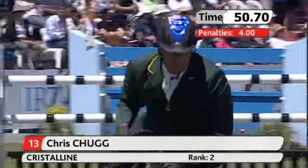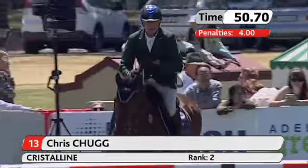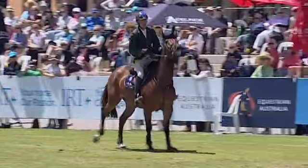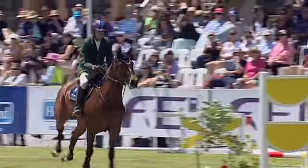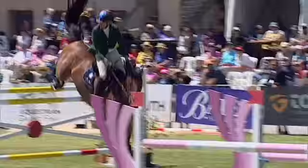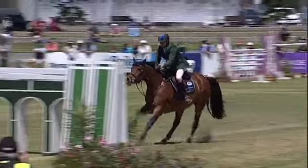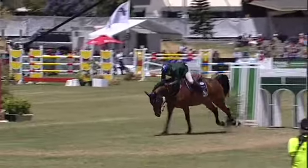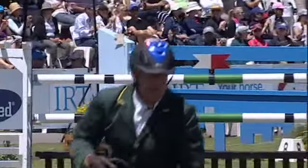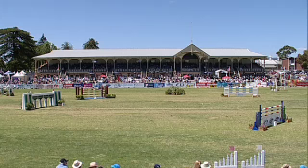Well, that is a clear round for Chris Chug and Crystalline. Time of 50.70, so he does slip into second position at this point in the competition, just in behind himself. He's just 900ths of a second slower than his first ride on Sierra Casiago, so he remains in first and second positions, with third position currently filled by Brooke Dobbin and Silvo.